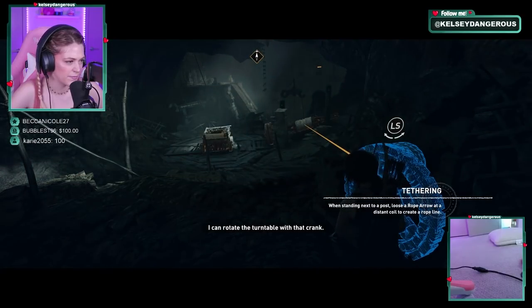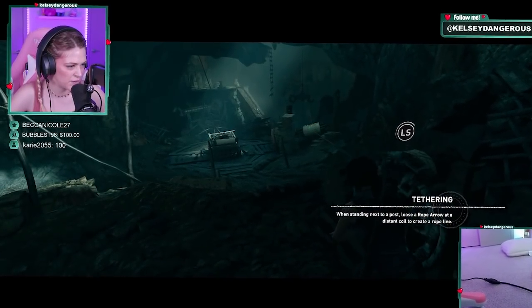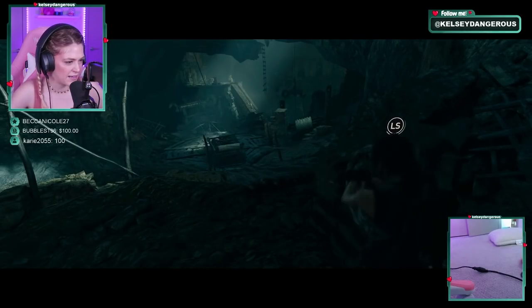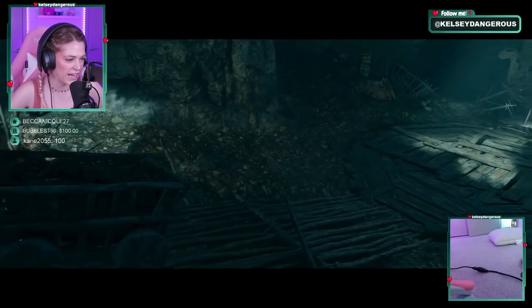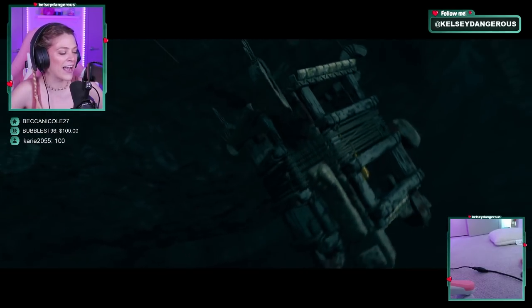Wait. I can rotate the turntable. Yep, okay. With that crank. Turn the table, turn the table. Okay, we're good. And we're gonna tether. And I'm gonna roll it up. And then we're gonna go. I think. Cut the rope! Lara! Let it free! Yeah! Okay, I did it right.